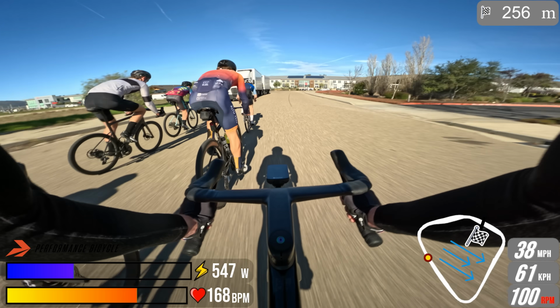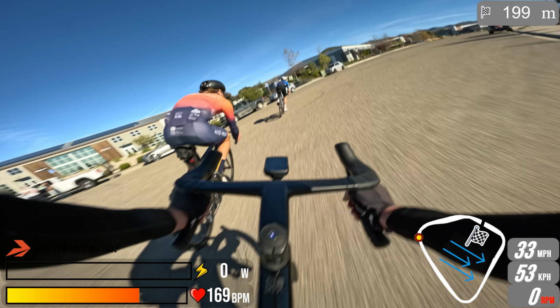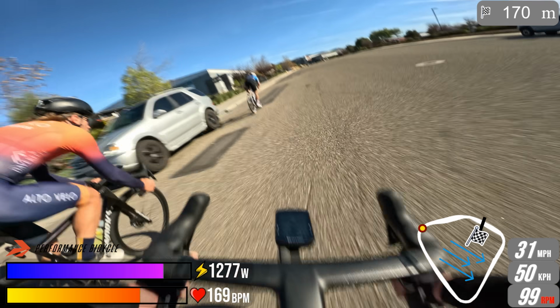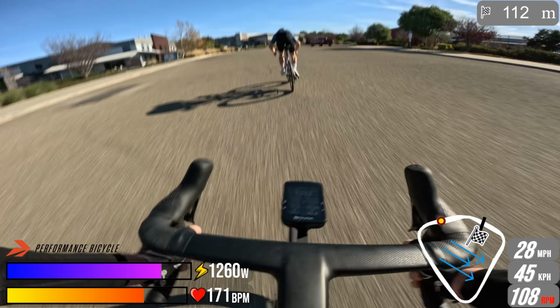Everyone's fighting for this final corner. Lance is going to take it first. The reason is this last corner, it's going to be so much faster to take the inside, and although Lance gets the whole shot, I also take a very fast inside line. Now it's just a power competition to the finish line.